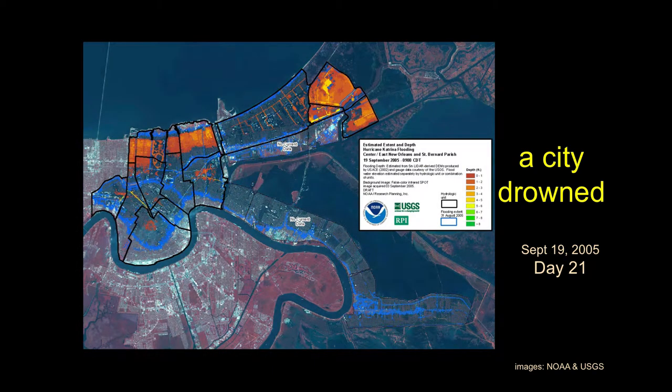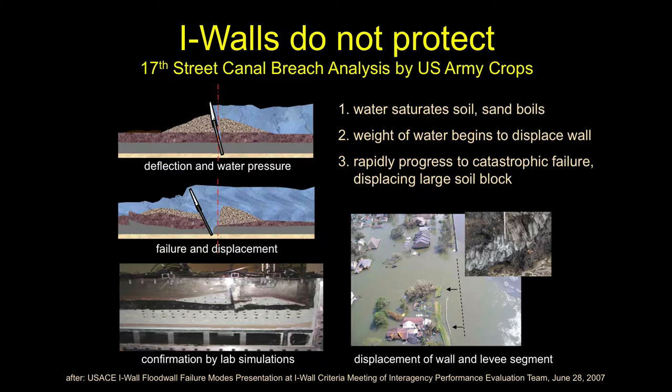Amazingly, people were talking about maybe 6 months to get the city pumped and drained. They basically plugged all the holes, and we got the city drained relatively quickly, within a couple of weeks. But nevertheless, there was still massive damage in its wake.